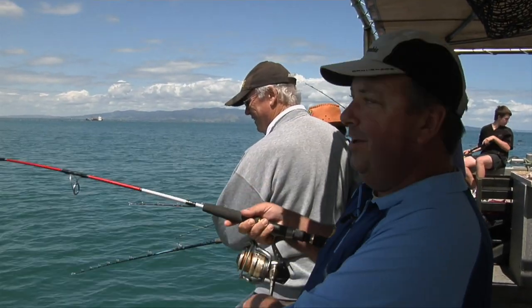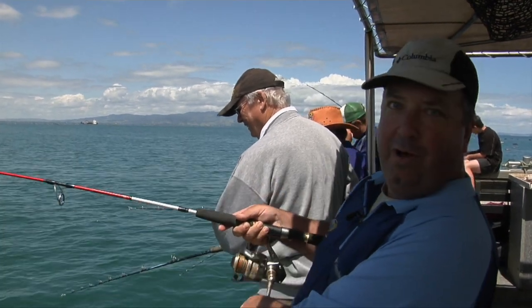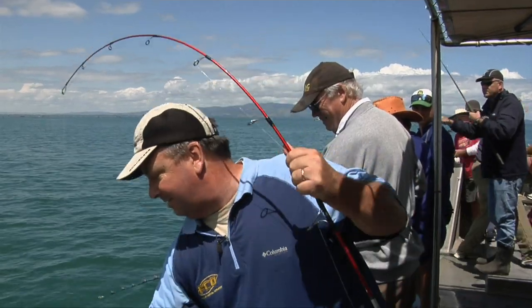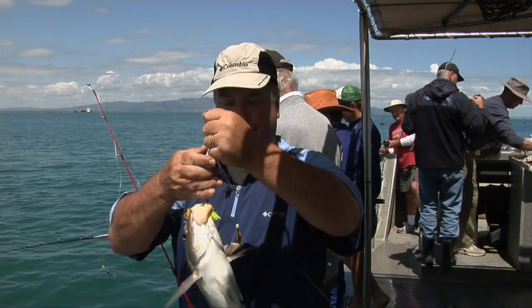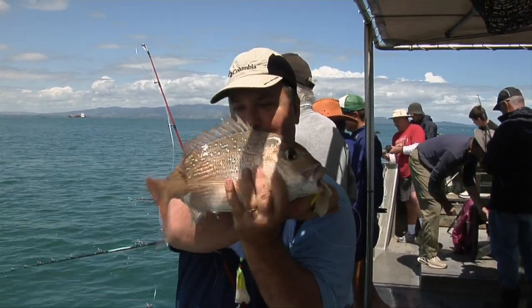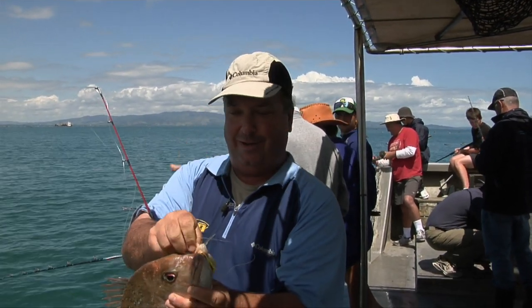We just moved to a slightly different spot because the fish went a bit quiet, and the new spot's been a bit quiet, but all of a sudden there's two nice fish coming. I've just got a keeper. It doesn't matter if you're on a charter boat or fishing by yourself, sometimes you just got to move to keep the fish going. We're eating the squid well today.